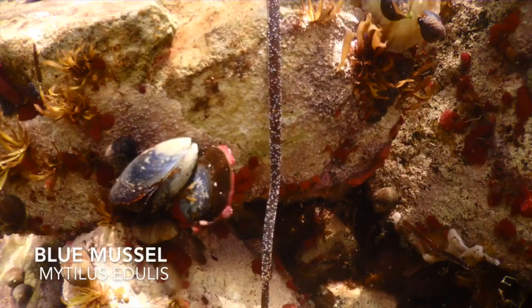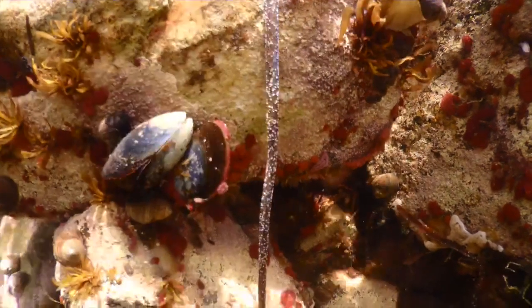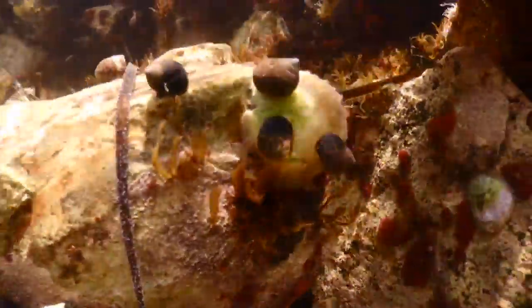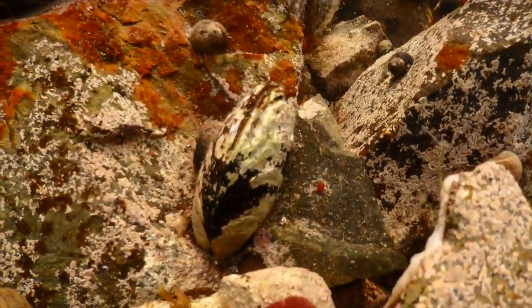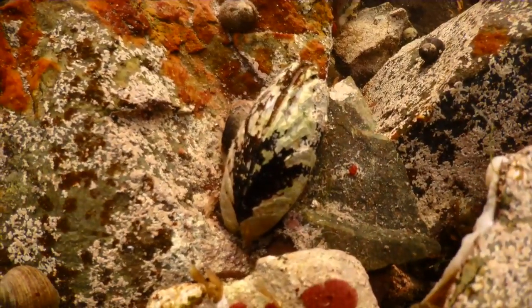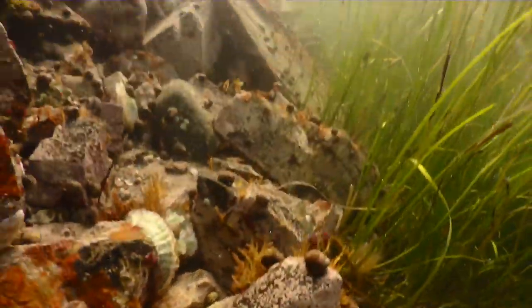Here is our blue mussel, also known as the edible mussel. It is a species of shellfish that clings to the rocks using a special type of adhesive called byssal threads. These are thread-like structures that they use to grip onto the rock, and they are like a hook, like kelp holdfast, that will help them hold on to whatever surface they are on.